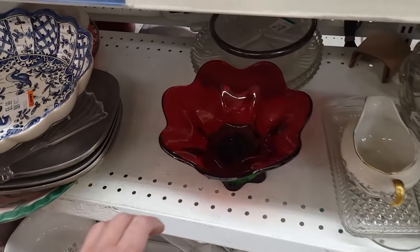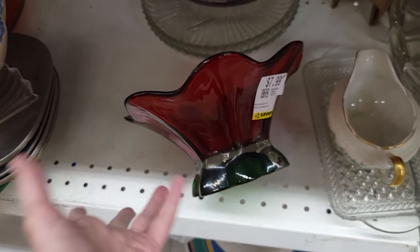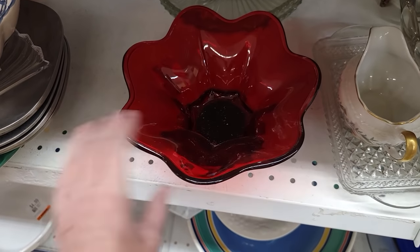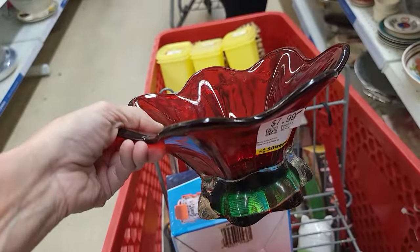Ooh, it's watermelon glass, which is just a name given to these pieces of glass that have the green and the red, but it's really super popular on eBay. I gotta tell ya, even though it's not real high quality glass, it's a little more than I'd like to pay, but it's really pretty. We're going to grab it.